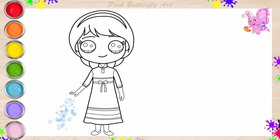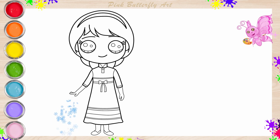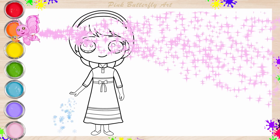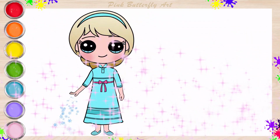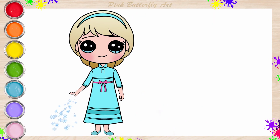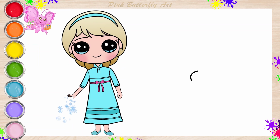It's time to color. Pinky, bring on the color. Lovely. Now, let's draw Olaf.